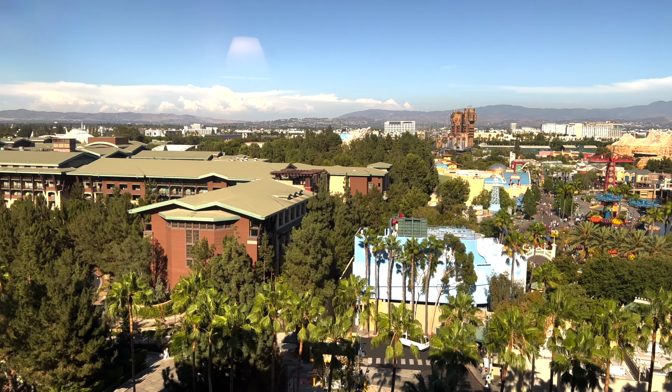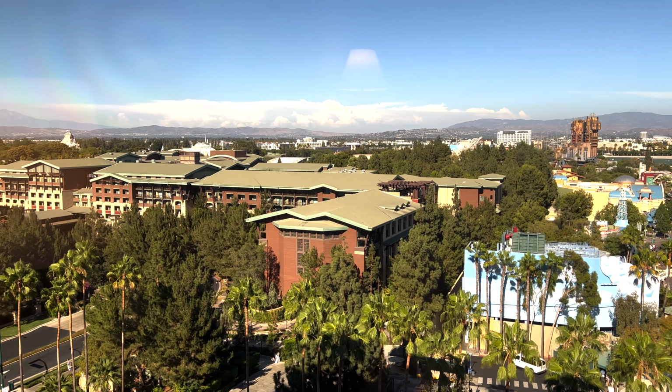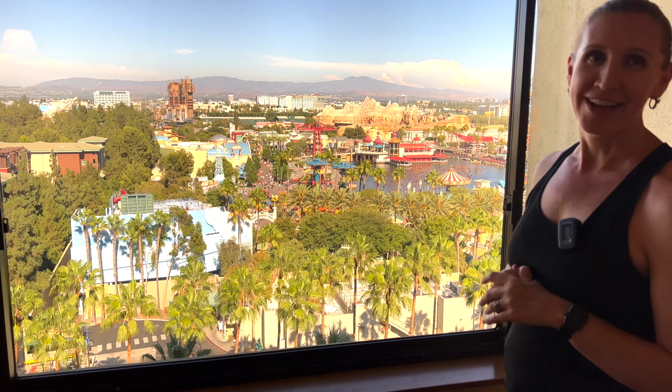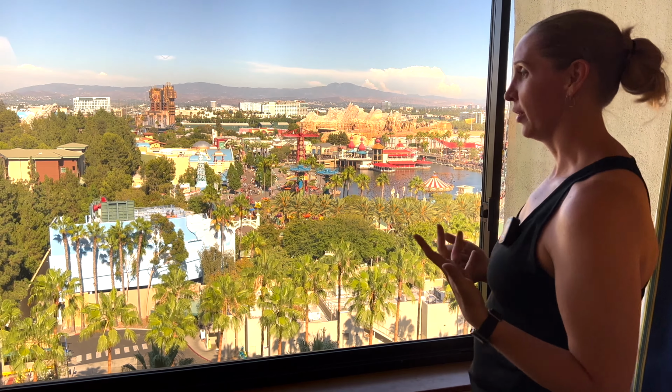And also we could watch World of Color from our room. You can see Guardians, Grizzly River Run, all of Pixar Pier. I keep calling it Paradise Pier, but it's Pixar Pier now. And I mean, you really can't beat this view. We're on the 12th floor, and we're super happy with this room so far.